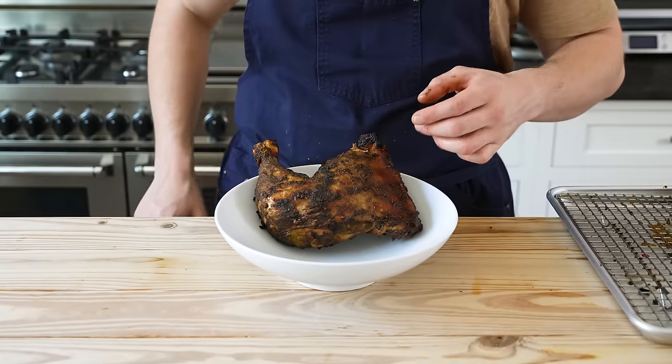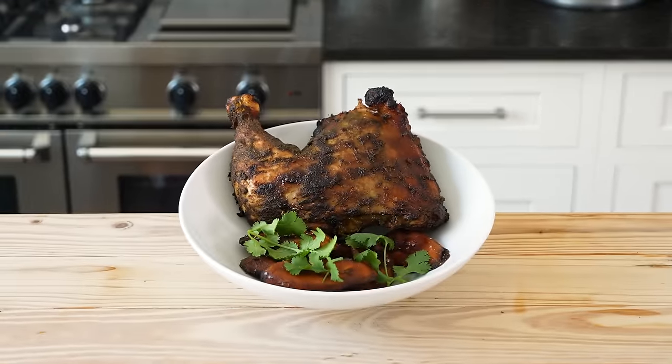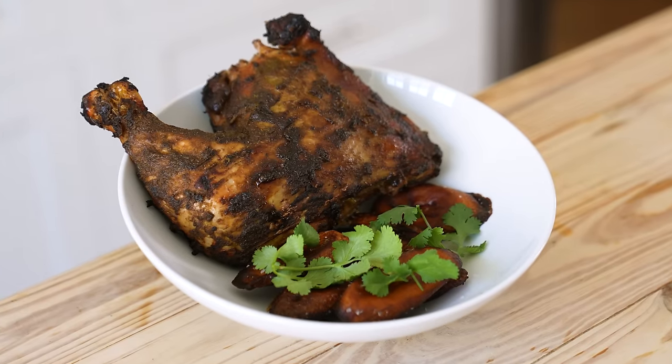Now, once your chicken is cooked through to an internal temperature of 165 Fahrenheit and your skin is charred nicely, it's time for our very first challenge, which hopefully should be easy. All right, jerk chicken. This is the mildest of the three, although I will need a little bit of help.